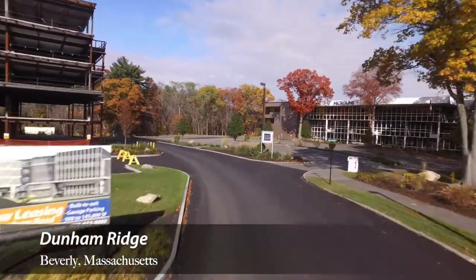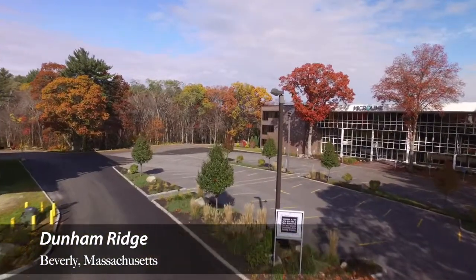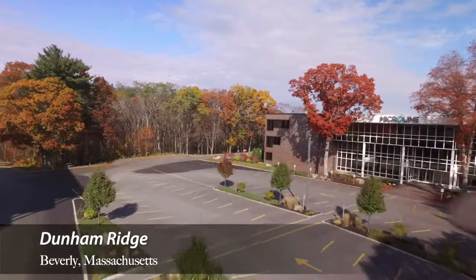We also have our Dunham Ridge site in Beverly with 5 magnificently fully prepared raw building sites.